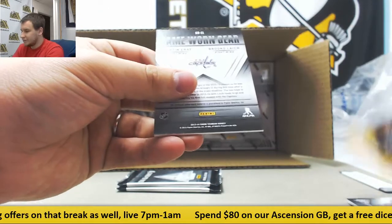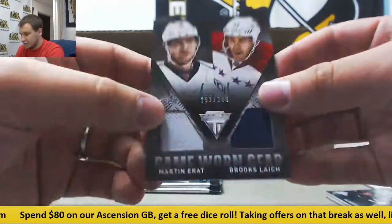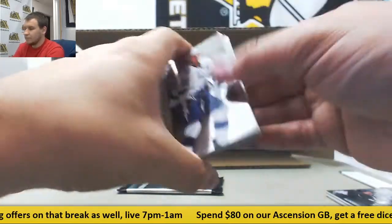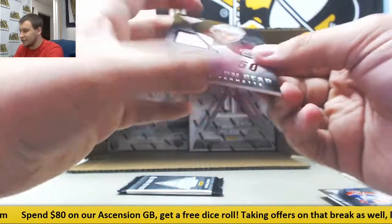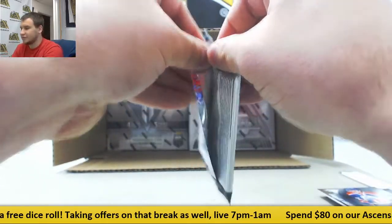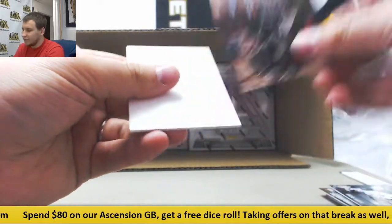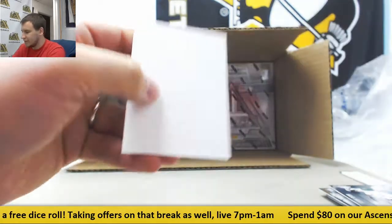More regular base. And for the Capitals, dual jersey, Martin Erat and Brooks Laich to 300. More base. And jersey for the Coyotes, Antoine Vermette. Jersey relic. Finish off box five. And we have regular base and an autograph for the Capitals, Cody Eakin. Capitals Metallic Marks Auto.